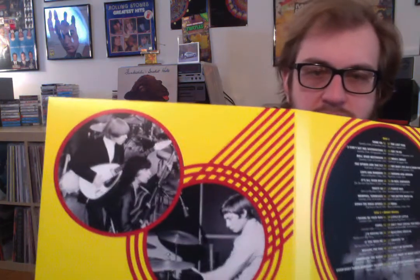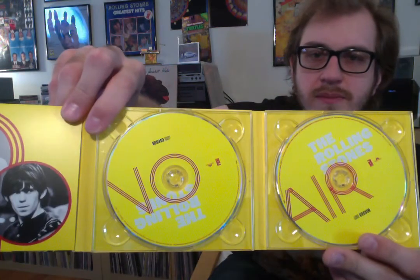So let's look at the inside real quick here. You got some pictures of the guys. There's the back cover. There's the front. And you got some more pictures of Mick and Keith there, and you got the CDs. But yeah, overall, I've really been enjoying this. I've been playing the heck out of it.